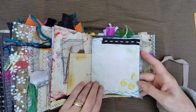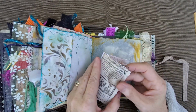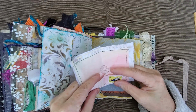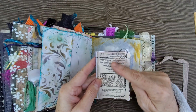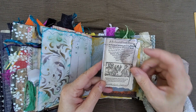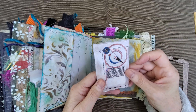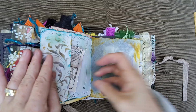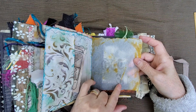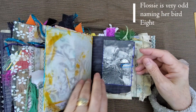Now this is regular stamping here, and then over here stenciling in another little folder. You can put something in that. And then over here's just some little printouts from vintage books that are copyright free online. And then this is October 31st in Gothic letters and numbers.